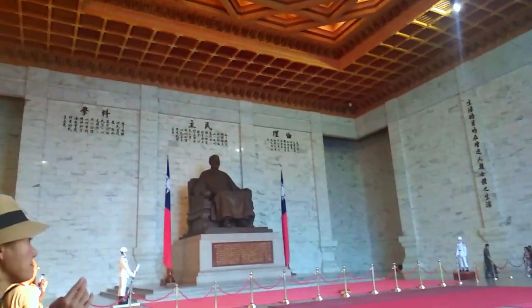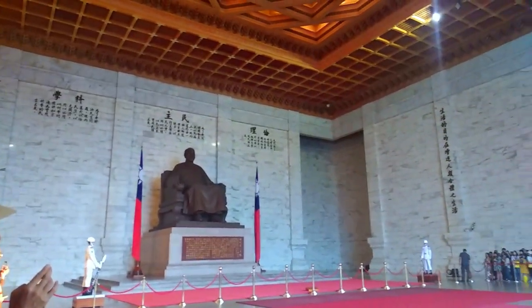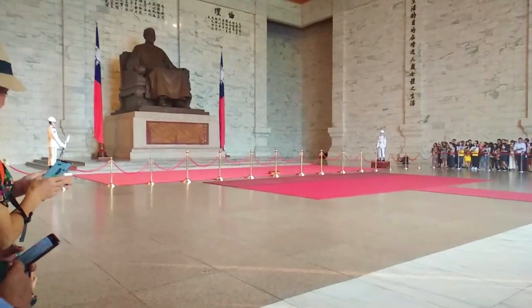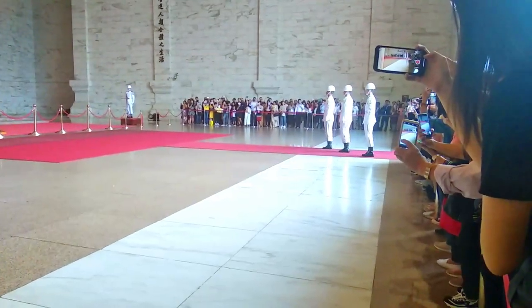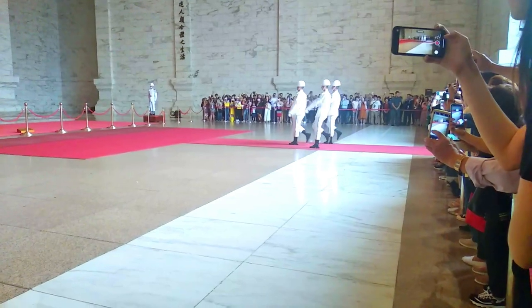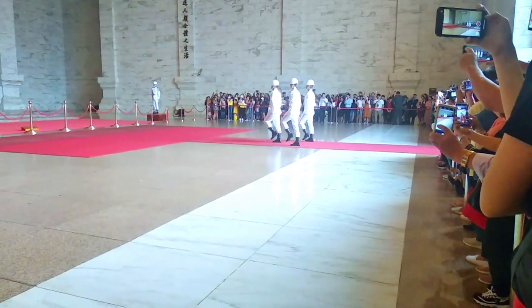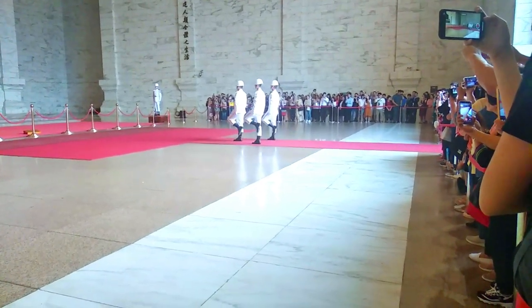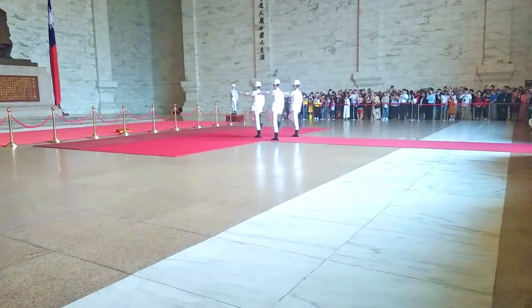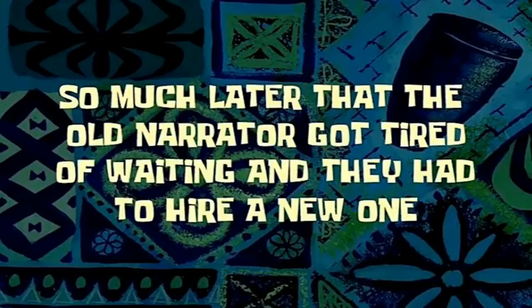This is Chiang Kai-shek. He was a former president of China. We are going to observe the changing of the guards. Much later that the old narrator got tired of waiting and they had to hire a new one. So guys, this is the view from the fourth floor of the Chiang Kai-shek Memorial Hall.